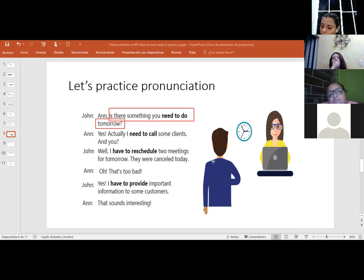Esta es una pregunta que la podemos hacer nosotros a cualquier momento a alguien acerca de las actividades que ellos van a hacer el día siguiente, right? Entonces yo le estoy preguntando, is there something you need to do tomorrow? Mire la respuesta que le da a John. Mire la conversación. It says, I need to call. Esa es la respuesta de Ana. ¿Cuál es la suya? I need to work in the morning. I need to work in the morning.